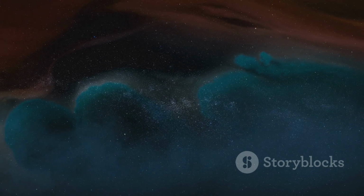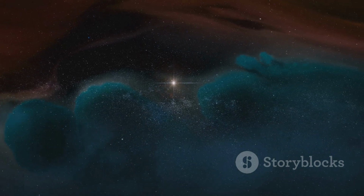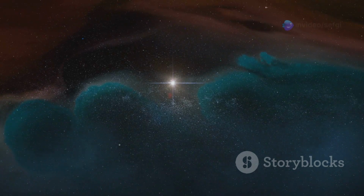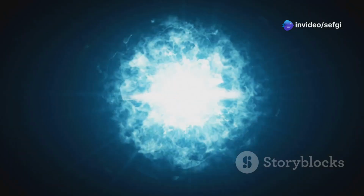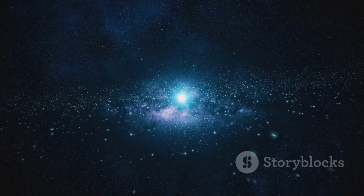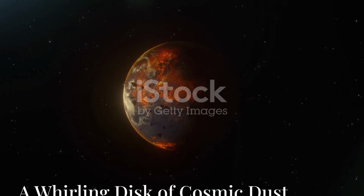As the young star ignites, the remaining gas and dust in the surrounding nebula begin to swirl around it, forming a flattened disk known as a protoplanetary disk. This disk, composed of the leftover material from the star's formation, will become the birthplace of planets.